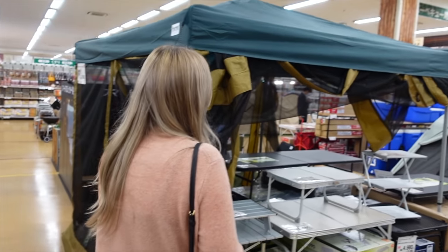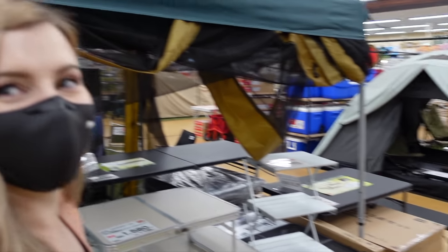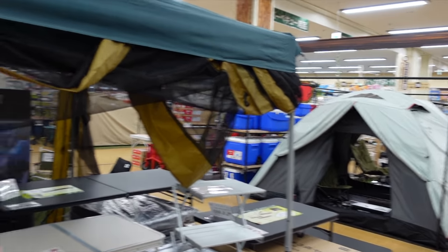Okay, so I got a few confessions to make. First off, I just bought a giant 6-person tent. Oh, no way. Like that? Like this size? Yeah, with an awning.